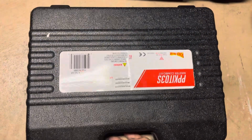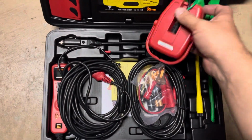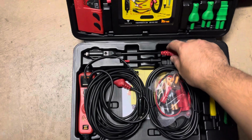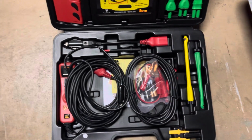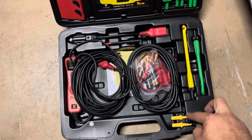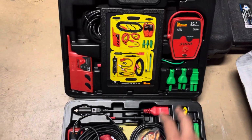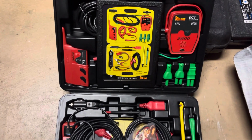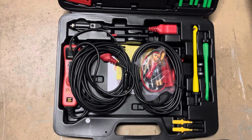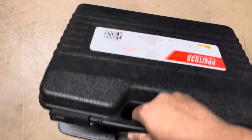Then I got this Power Probe 3 with the short finder, and this has all of the accessories. So it's got your, what you call it, your car 12 volt jack adapter. It's got a bunch of probes. You know, these ones poke into the insulation. You hook it up to a multimeter. But yeah, pretty nice. I can't remember what I paid for this, but it was a pretty decent deal. Probably half off if I remember right.